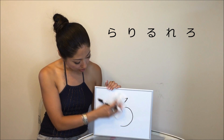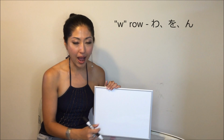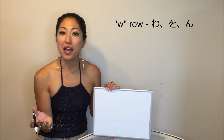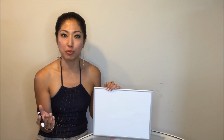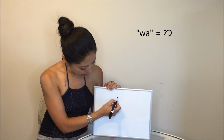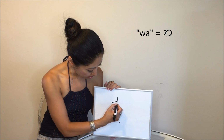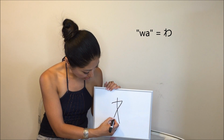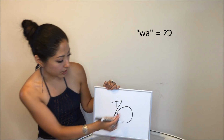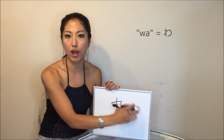So under W, I will put three sounds: wa, o, and n. But as you can hear, there's only one sound that actually uses W, which is wa. Practice this. It looks similar to re that we just did. It goes here, here, and just goes round. With re, it went inwards. With wa, it just goes round and finishes.